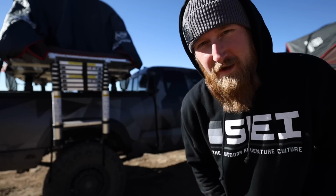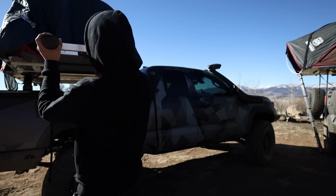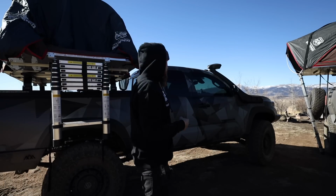So the plan was originally to show you guys how I set up the SkyCamp Mini from iKamper and everything, but because we made whatever contraption we made over there, I'll show you guys how quick and easy it is to put away. Got the ladder all cinched up. You just flip it up on top. You want to flip your windows in first.